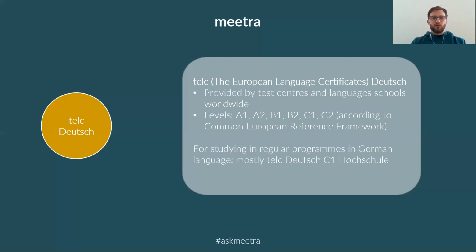Now, finally, coming to telc Deutsch. Telc stands for the European Language Certificates. It's a company in Frankfurt that has developed these tests, and they are provided by test centers and language schools worldwide. They have their own test centers, but they also accredit language schools so that they can offer these tests. Again, the levels are similar to the Goethe certificate, from A1 to C2, according to the Common European Reference Framework that is applicable to all languages in Europe. And here there's a specific type of test and certificate that you can use for applying for German programs at German universities, which is called telc Deutsch C1 Hochschule, Hochschule standing for university.